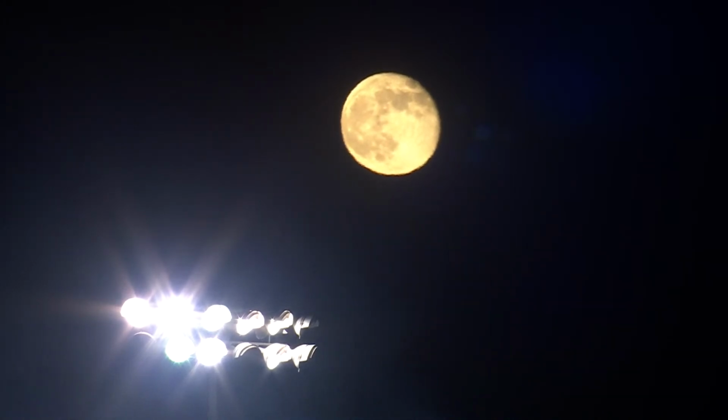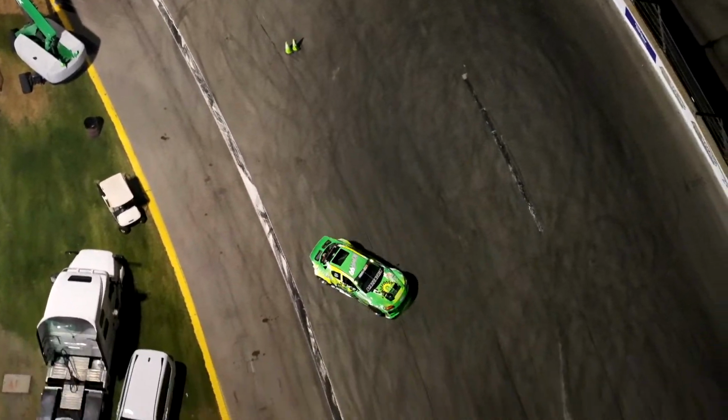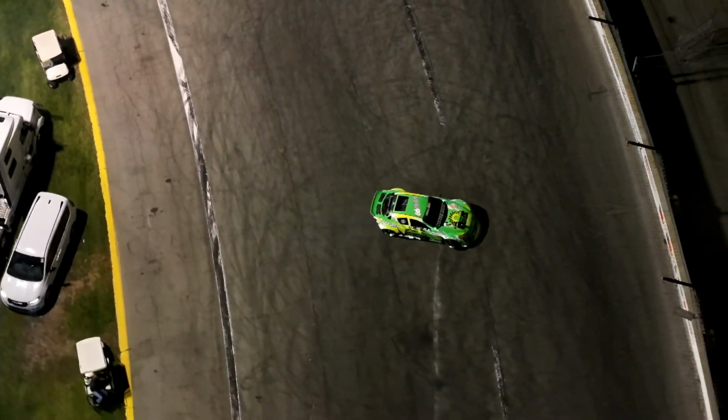Well, we're doing so many different things. The dual burnout box is one of the biggest changes, just having both cars be able to do it. The other thing too is it means both tires should be at relatively the same temperature.